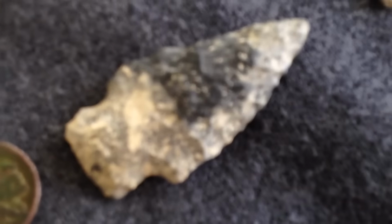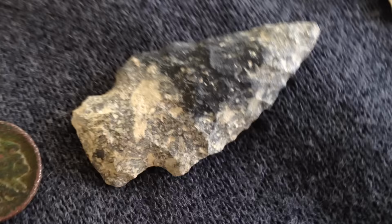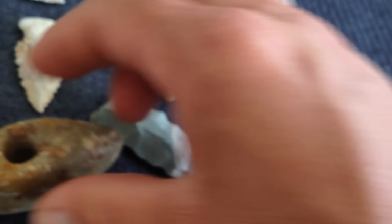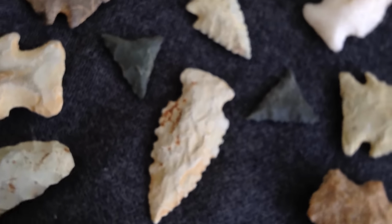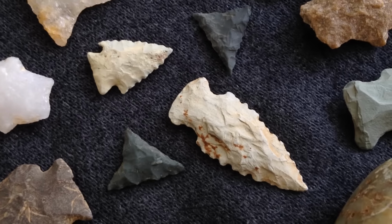And another piece, one of my all-time favorites right here from the dunes. So laying this stuff out all together is an awesome thing. Now something's missing, of course, because it's the only atlatl weight, only banner stone I've ever found all together. Oh, I forgot something. These up in the middle. How could you forget those, right? I'm shaking all over. There we go.